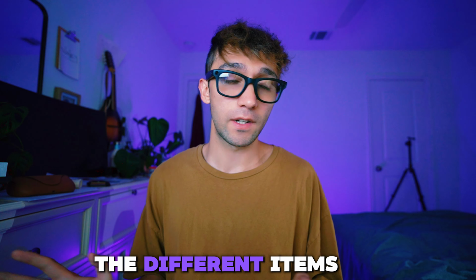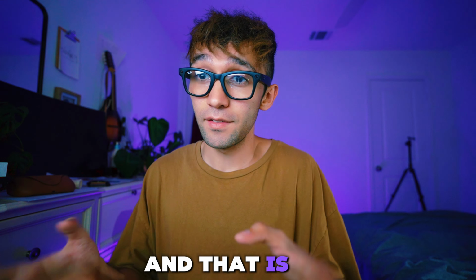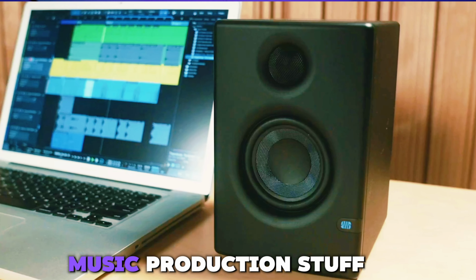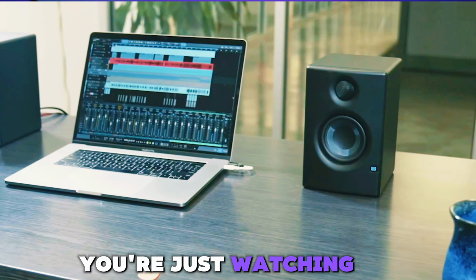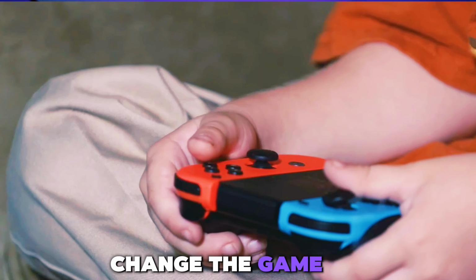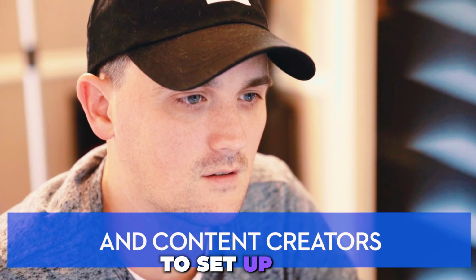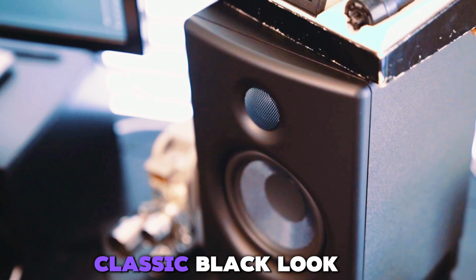All right, the last thing you're going to absolutely need, and it was hard to sort of pick this out of all the different items that I have, but I picked it because for me it's been like a really good purchase, and that is studio speakers. So I do a lot of music production stuff, and even if you're just watching movies, like having good stereo audio will just like change the game. So the reason I went with the PreSonus Ares 3.5 studio monitors, super easy to set up, super low profile, classic black look.